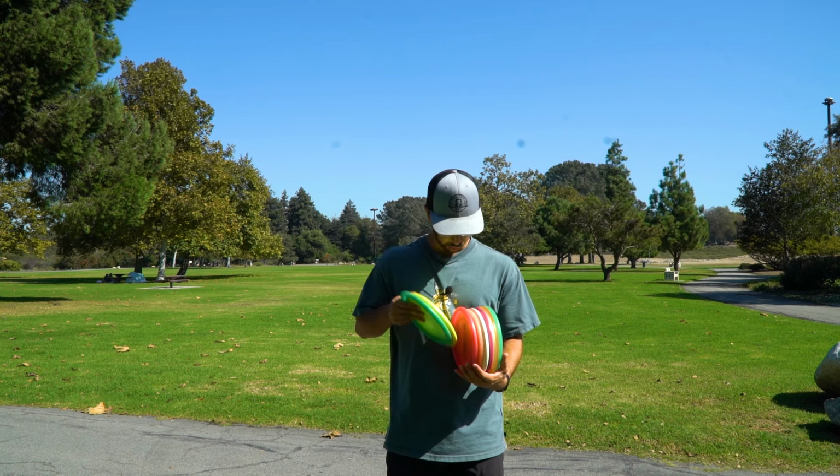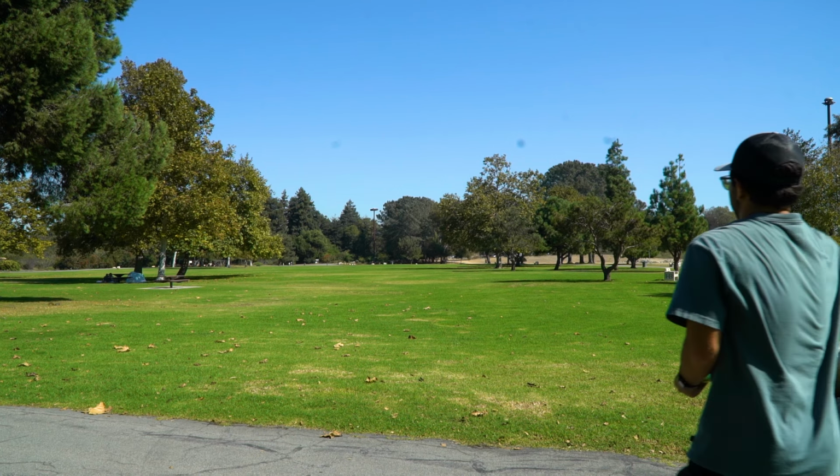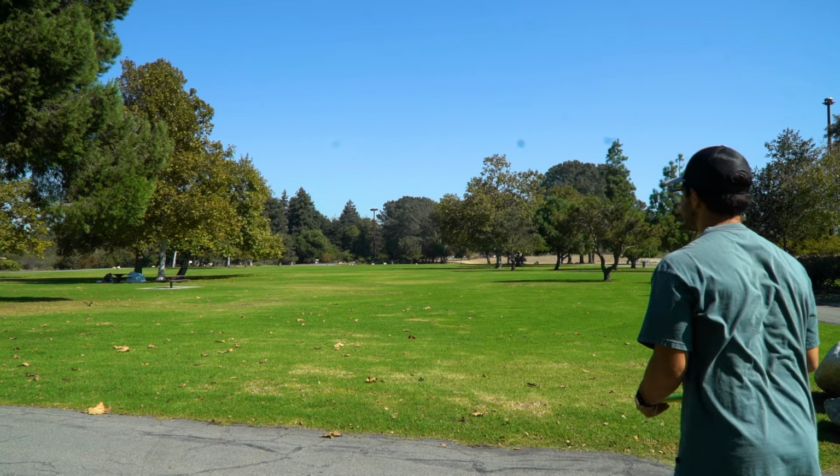So we're gonna throw the MD3, the Luna, and the P3X again. Try to get some better shots. Let's start with the Luna, give it some height, some hyzer. Should be able to get this out there pretty good.